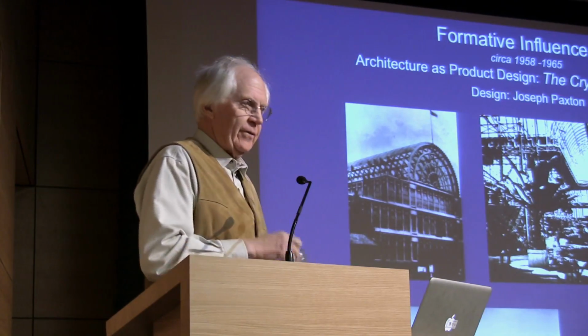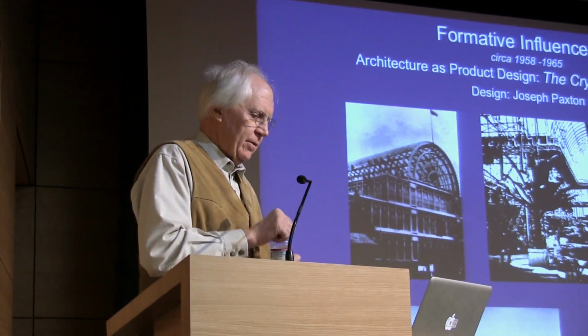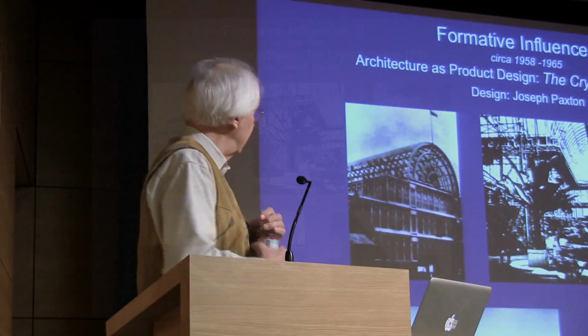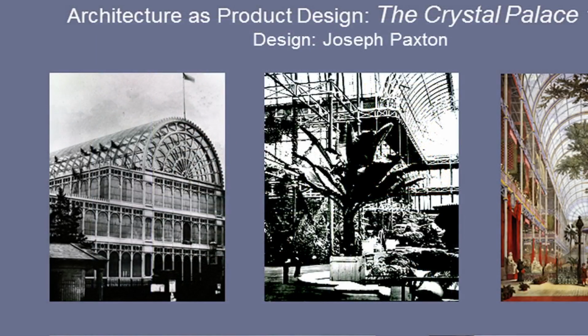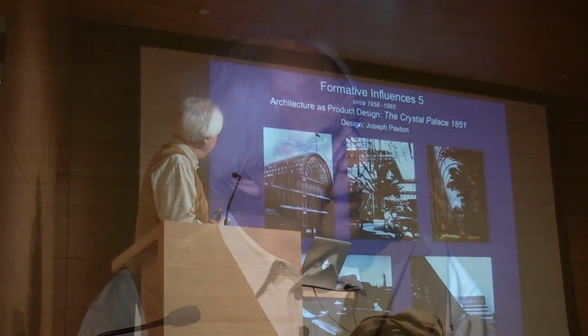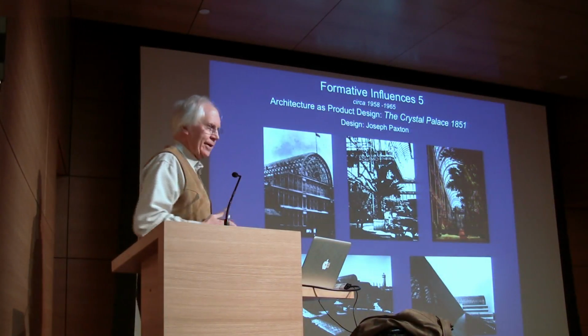The other influence that was very important to me was the Crystal Palace built in 1851 in London, and it was the first World's Fair, World Trade Show, if you will. What's kind of fun for me is I happen to be a saxophone player, and that was the first time Adolph Sax exhibited publicly his array of saxophones. Anyway, I call that architecture as product design.